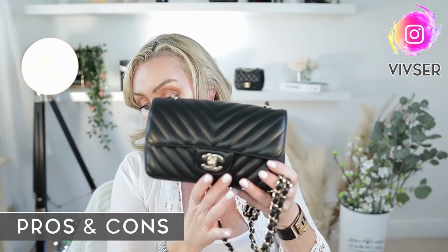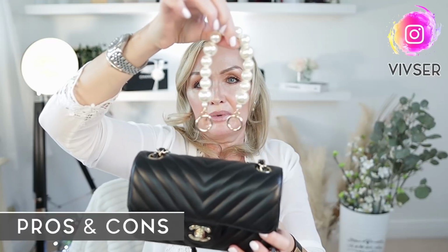The couple of cons I would say on both, I don't think this one for me is as versatile as my square, even though what I do with this one, sometimes even to make her more casual or dressy, whichever way you look at it, I put on my little pearl.